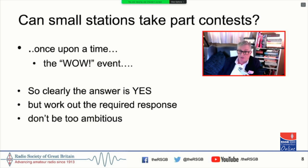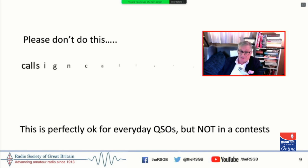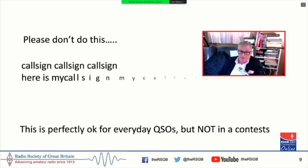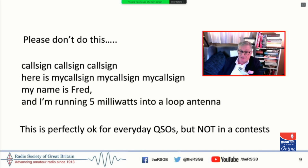Secondly, don't be too ambitious. One of the things I like to do is go in the air for an hour and see how many different countries I can contact. I normally get 10 or 12, and then occasionally I get one I haven't contacted before to add to my DXCC score. Don't do this. This kind of thing is perfectly okay outside the contests, but it's not okay in a contest.